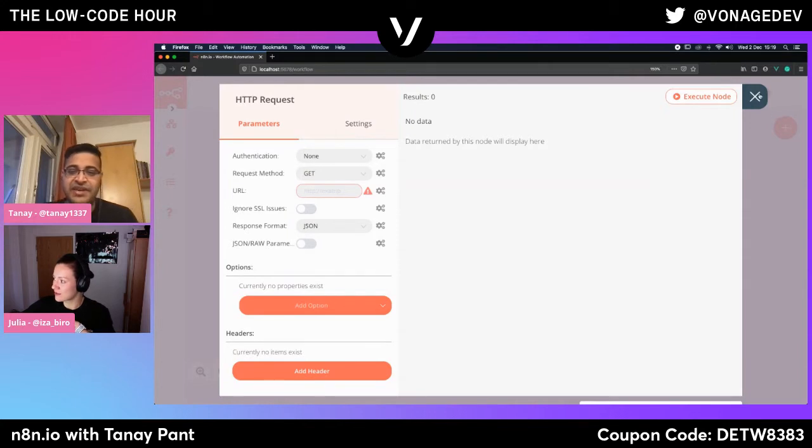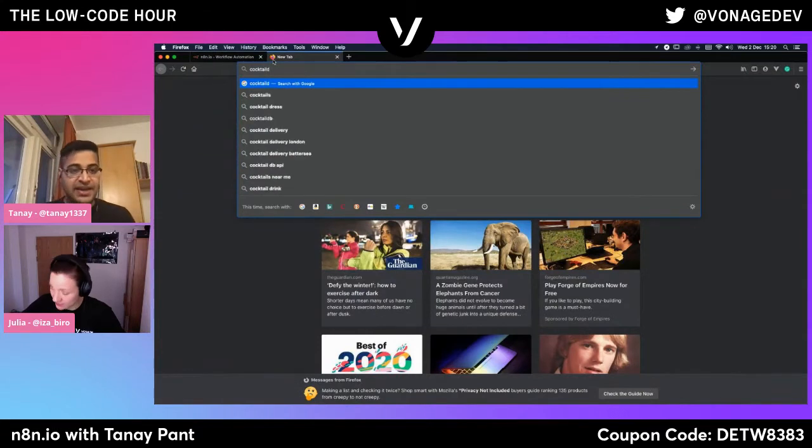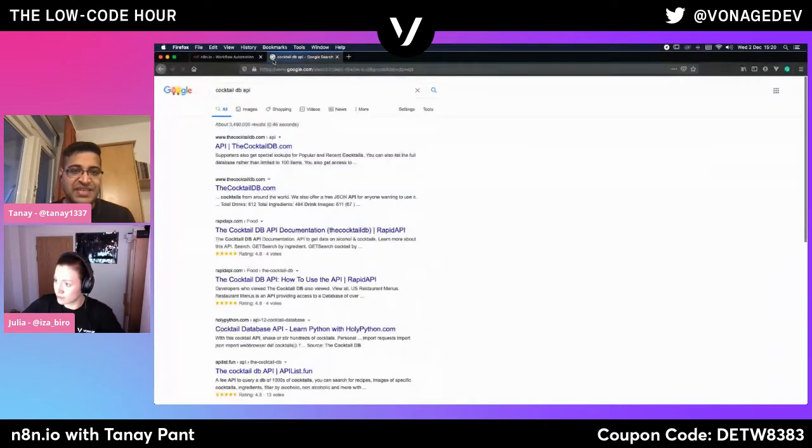Shall we run something on the HTTP request node? Definitely. How about something without authentication, so that it's quick? I like to use the CocktailDB API. What do you think? Haven't done it. Sounds fun, so let's do it. Cool. Let's look for the CocktailDB API. What I like about it for demos is you don't have to enter authentication or get a key, so it's really quick to test out.